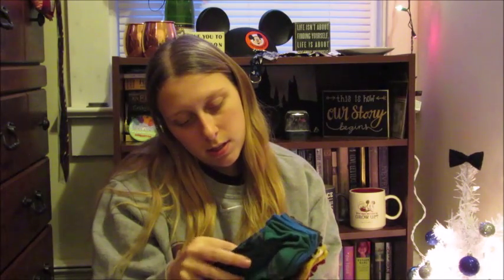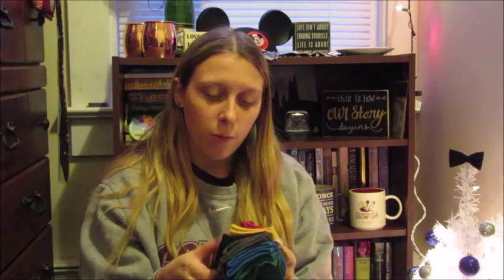The second thing that she gave me was Harry Potter socks. So we have Slytherin, Ravenclaw, and it looks like it just says Quidditch on it? Yeah. Hogwarts, Hufflepuff, and Gryffindor. So I'm super excited to wear these.